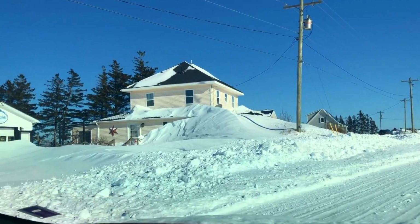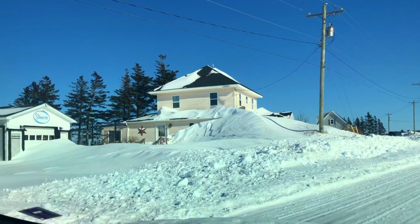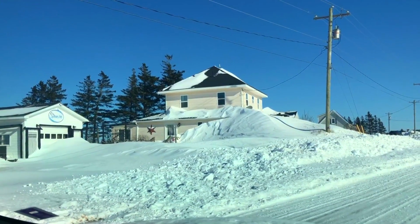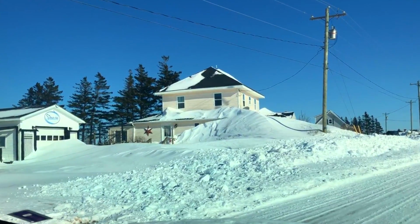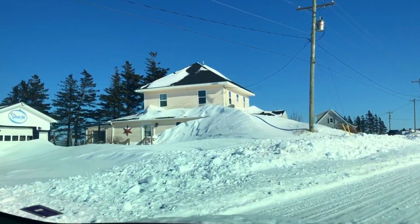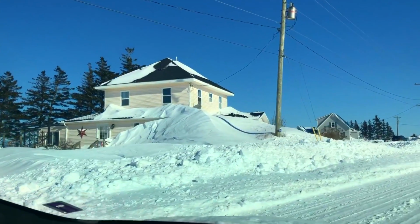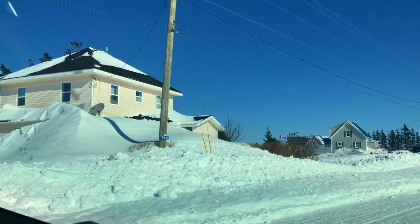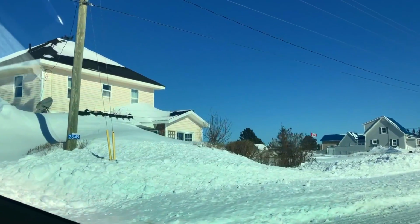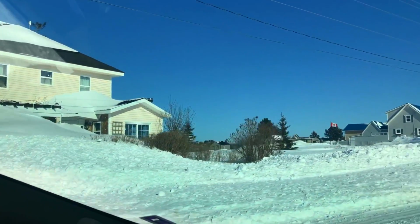This is what snow drifts can do to your house, up to the second story. Yeah, let's drive forward a bit and let me show you the front of the house. The door is totally gone. Well, not totally gone, but buried. Front door. Wow.